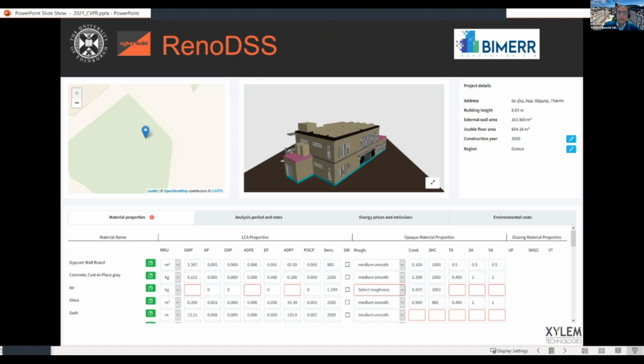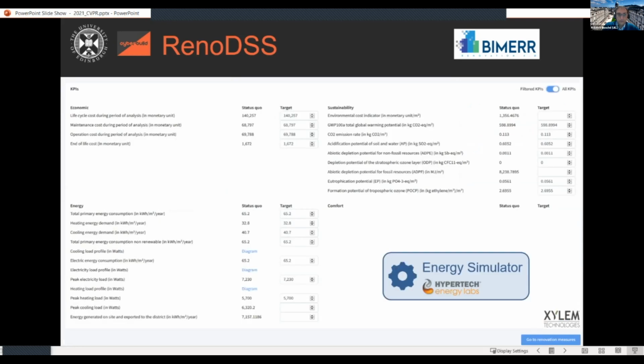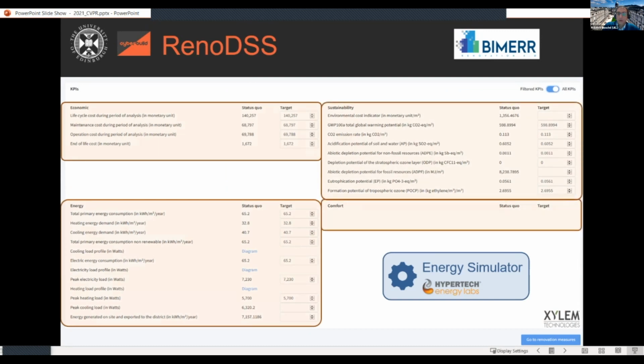And finally, this information goes in the RenoDSS. I don't want to spend too much time on this at all, but our colleagues in Xalem created that tool where you can open the IFC file. You can see information about all the components inside the IFC file. You can see if some information is required, not so much for material properties, but it could be LCA, so life cycle analysis. This is not information that would come from our tool, but from their database. So their database may not be entirely complete for certain properties. And then they are able to run an energy simulation tool, which is developed by another partner, Hypertech Energy Labs. And from this, they can get economic information, energy information, and sustainability information.